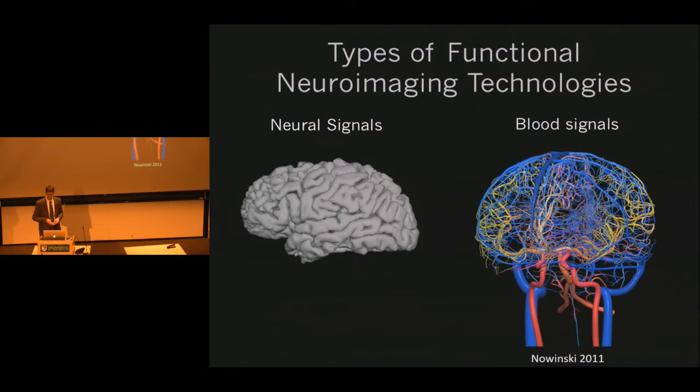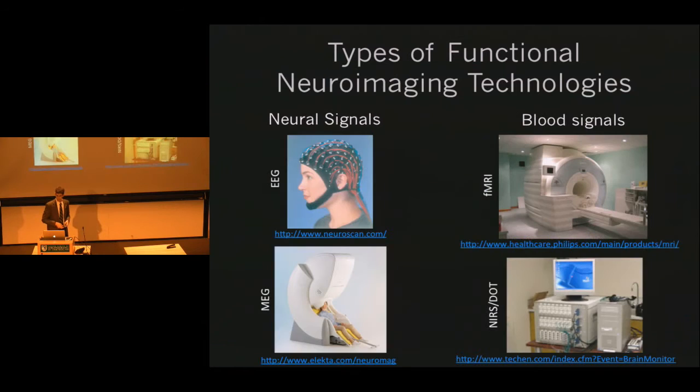So now I'm going to generalize very broadly here and say you could take the majority of the brain imaging techniques and categorize them into methods that measure signals related to neurons, neural-related signals, and signals related to blood and blood dynamics in the brain. Here I've got an image showing the outer surface of the cerebral cortex, and these are the larger blood vessels that you have going up in and around the brain.